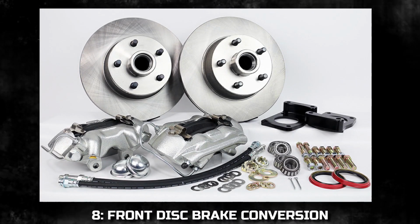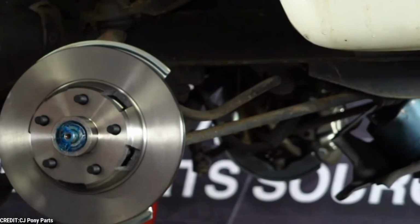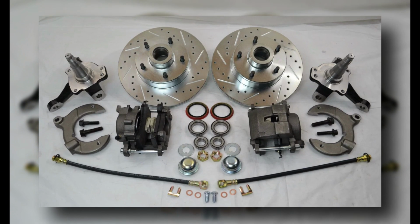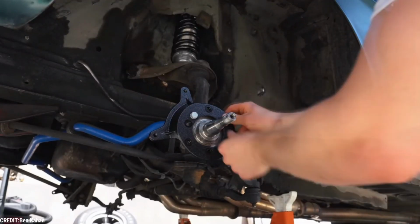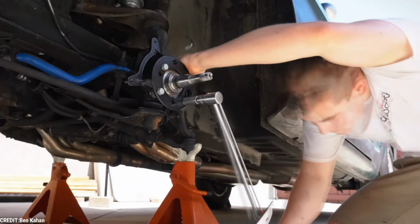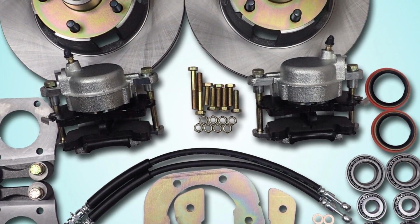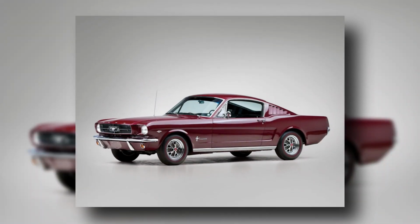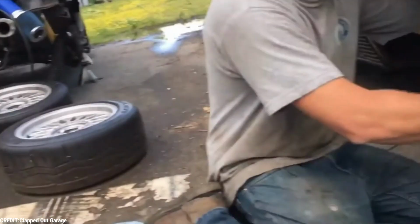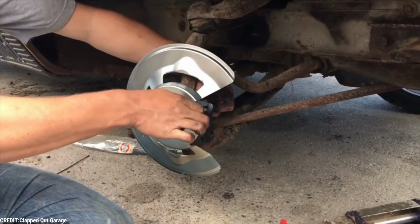Number 8. Front disc brake conversion. Many early Mustangs came equipped with four-wheel drum brakes. This, of course, is a rather antiquated design by today's standards. Fortunately, this issue of how to improve the first-generation Mustang's braking capabilities has long since been resolved. Today, a host of aftermarkets now offer front-wheel disc brake conversion kits specifically designed for the first-generation Mustang. Some of the most noteworthy of these aftermarkets include Bear brakes and Master Power brakes.